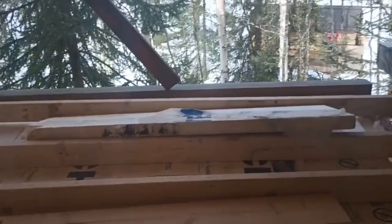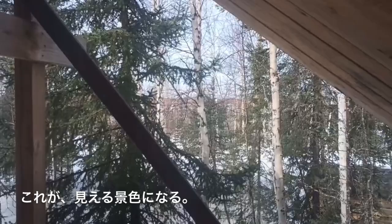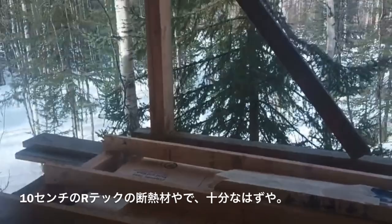Building this balcony here, so this is the subfloor, the joists, 2x4s, because it's sitting on top of something sturdy enough already. So that's going to be the view. I'm going to get rid of that piece there soon and start working on making the floor right now. It's insulated because below me is the sauna, so I got it insulated with 4 inches of this foam. So, should be enough.